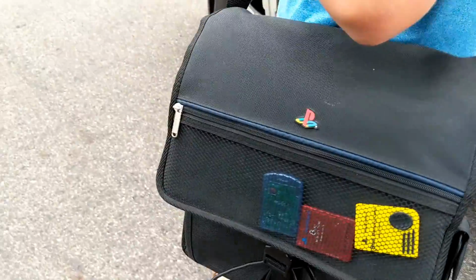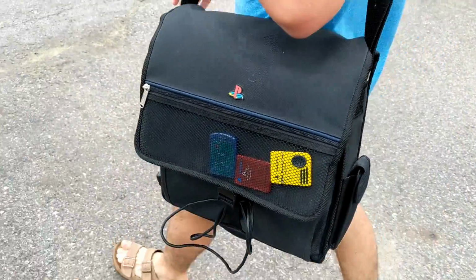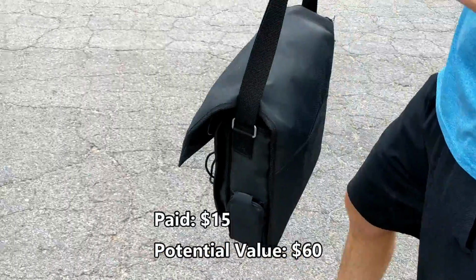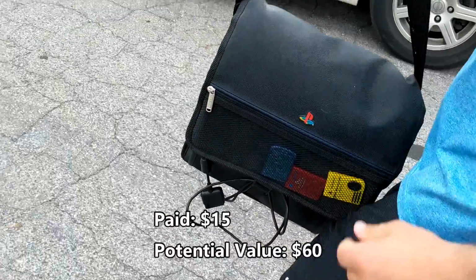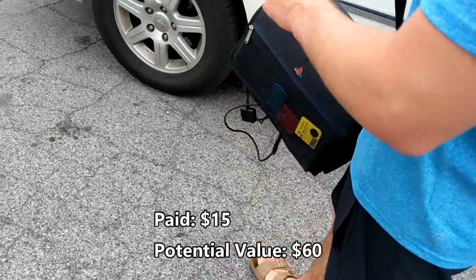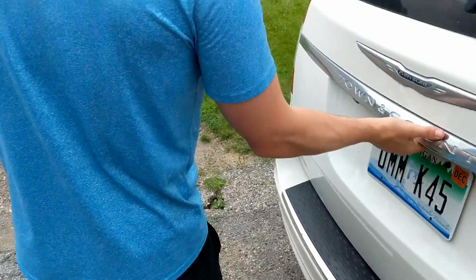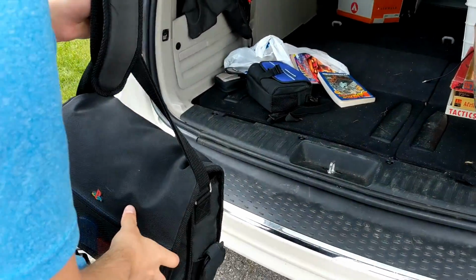It's a PS2, 3 controllers, 3 memory cards, and the cords, and the bag. Offered 10, settled at 15. And it was on an ask. I asked for video games, they said no, and then I said, well, do you have Nintendo, Game Boy, PlayStation? And they're like, oh yeah, we do have a PlayStation. So I always go through the list. That was a prime example of getting a no initially and then getting a yes after making the list.